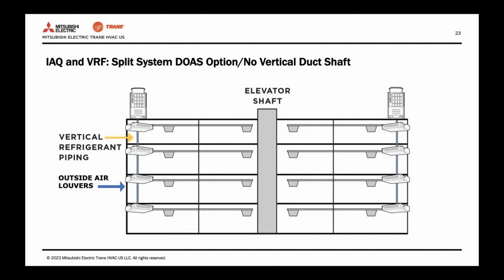PTACs, VTACs, and the like are not the answer for a building's long-term outside air strategy. And again, you have the added electrical cost of routing an extra 50 amp electrical circuit to every one of those PTACs or VTACs with their electric heat kits. That circuit is not required with VRF or variable capacity heat pumps.